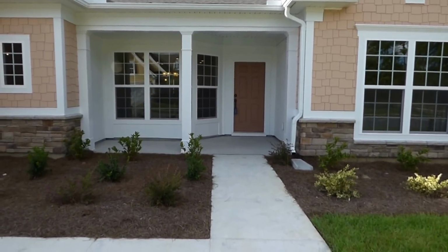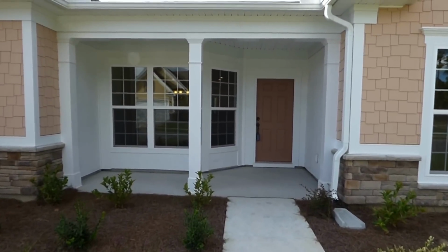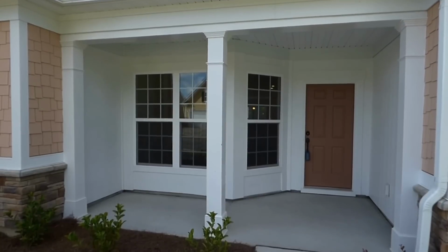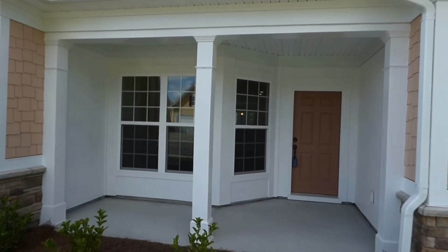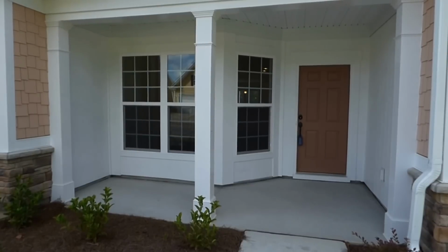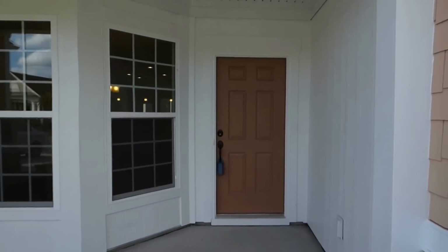You have a concrete driveway and a concrete walkway leading up to a covered front porch, which is kind of a nod on this contemporary traditional architecture to your traditional side. Those of us that like those front porches where we can sit out on rocking chairs and say hello to the neighbors when they walk down the street. And of course, the Haven is a very social place to live.